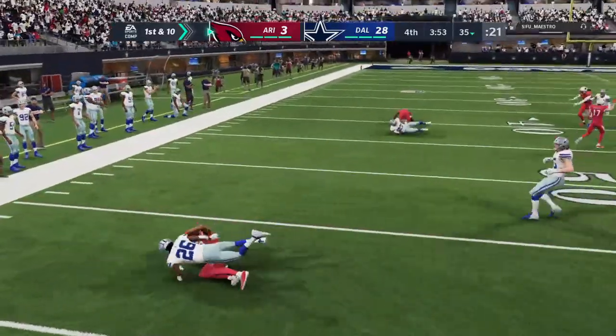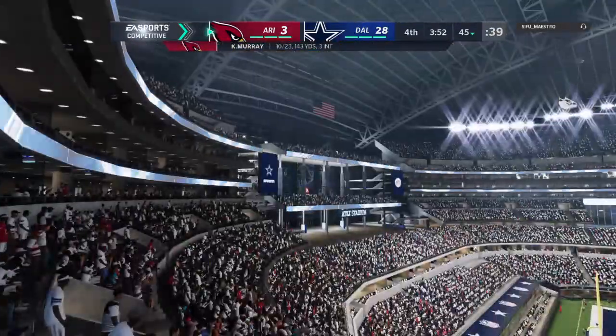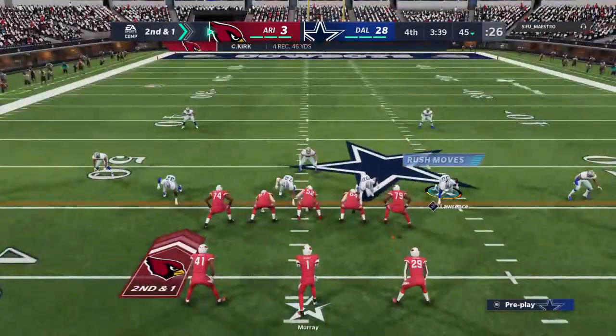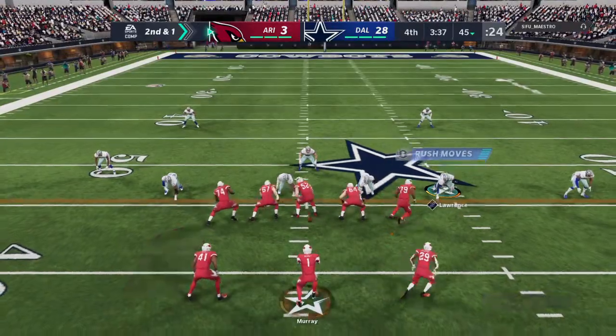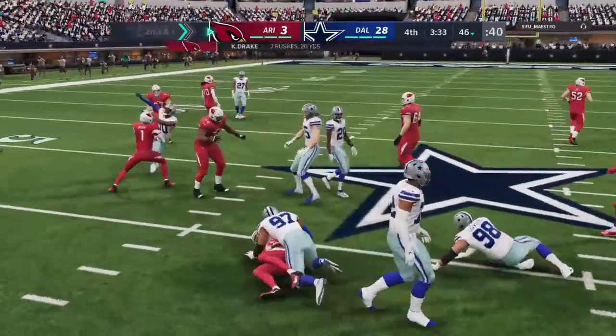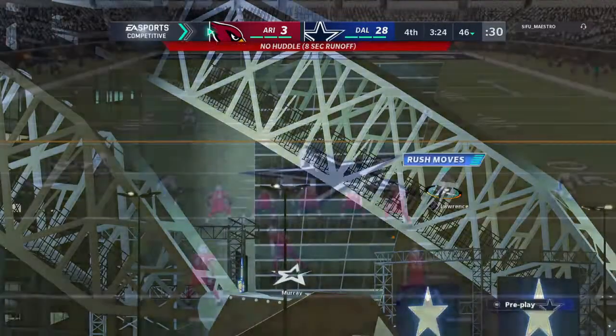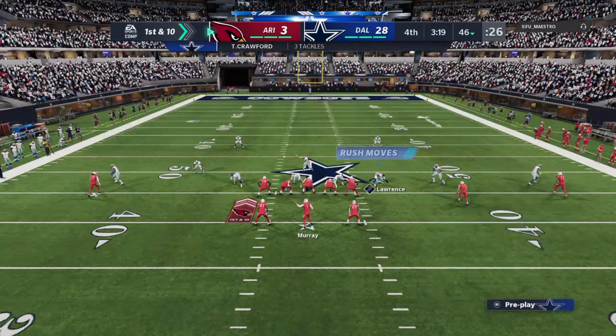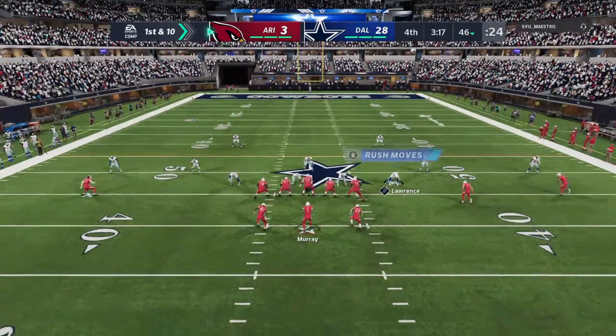Open man is Kirk, complete. And down he goes at the 45 after a pickup of 9. A gain of 9. That last catch short of the marker by just a yard leaves him with a very manageable 2nd and 1. And he'll be taken down at the 46-yard line. Couple of first downs to kick off the drive. Here's 1st and 10 up at the 46.